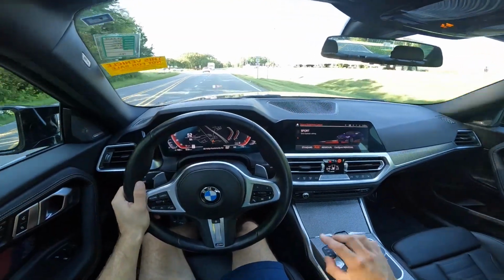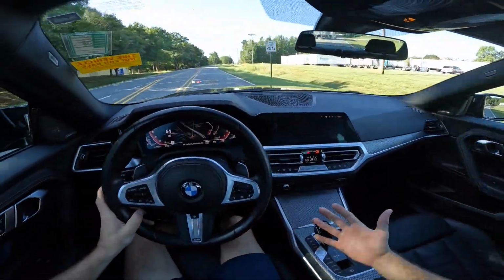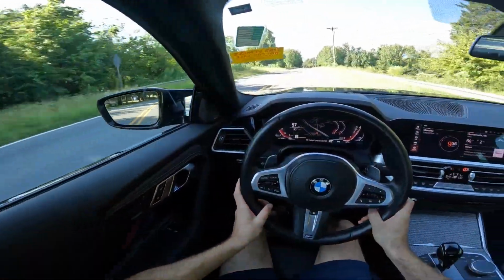Then you can go into sport mode. The exhaust note changes slightly. It's not that much louder between sport and out of sport mode basically, but it changes enough to be able to hear it, give you a little bit of that driver excitement and feel.